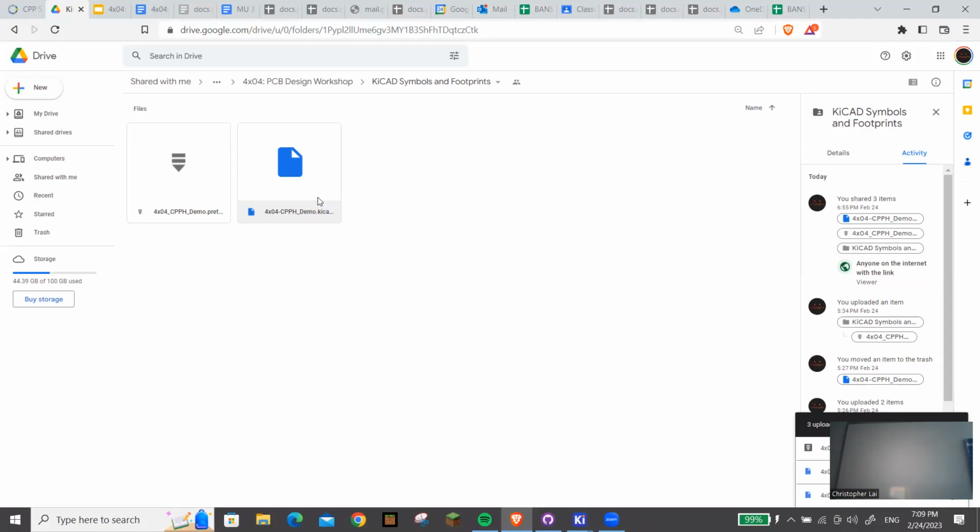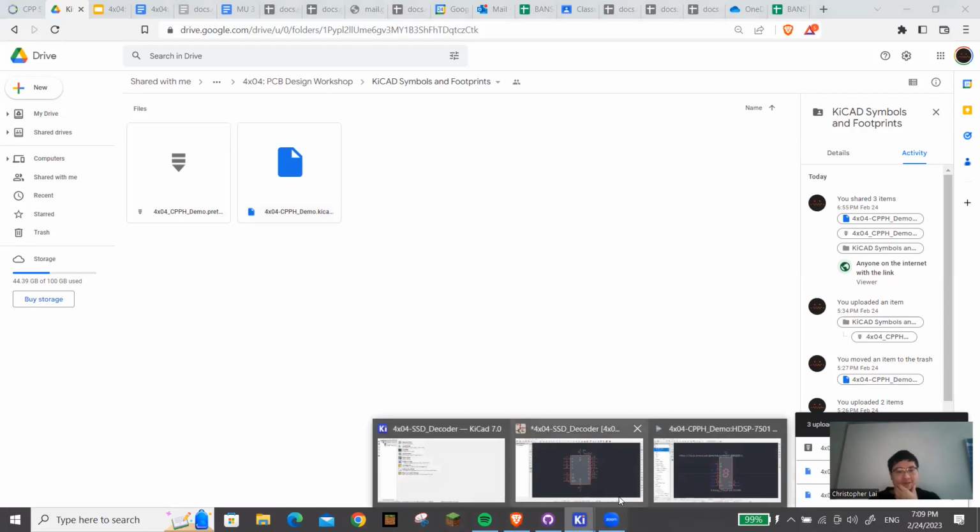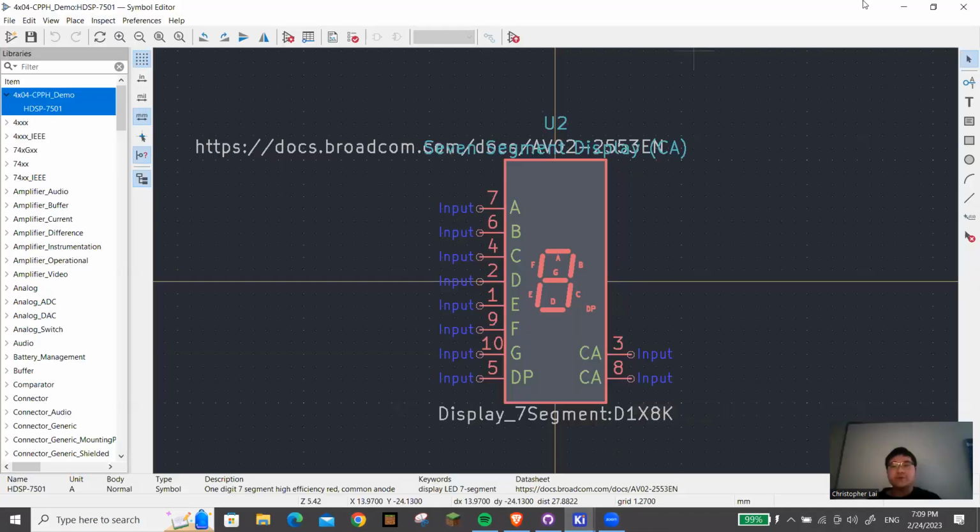Alright, awesome. Okay, looks like we're all on track. So now that we downloaded the symbol, let's kill two birds with one stone and download the footprint for it as well. Because remember, for every component you use, you're going to need a symbol and a footprint. The symbol goes on your schematic, the footprint goes on your PCB, and if you want, you can design a 3D model for it as well, but that's optional.